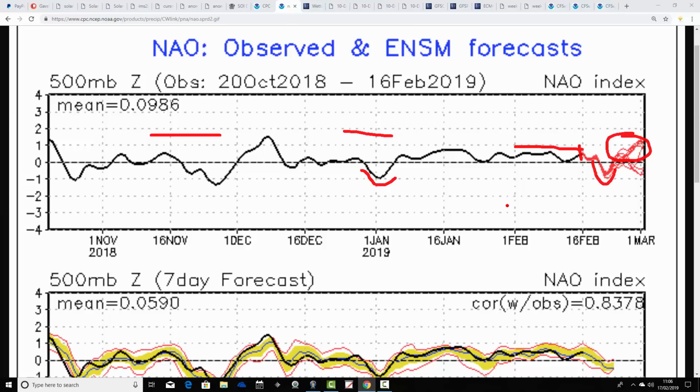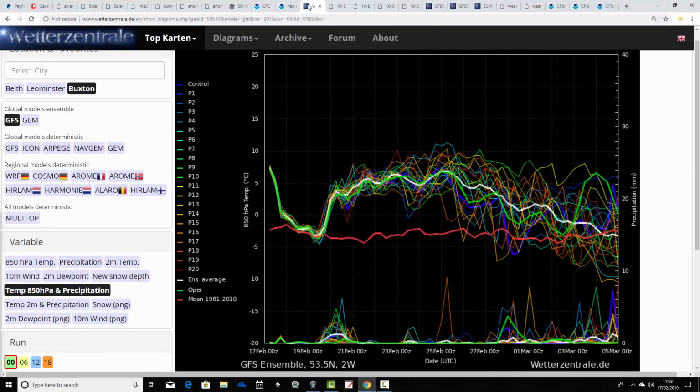But overall, it looks like the trend at the moment is for both the NAO and the AO to be in positive territory. And this is likely going to continue mild, maybe even very mild weather right the way through the rest of February. GFS upper air temperature and precipitation ensembles look like that.